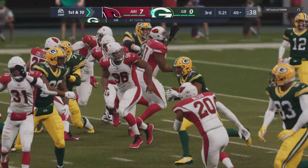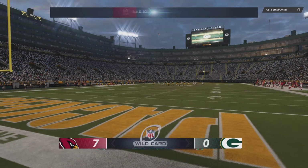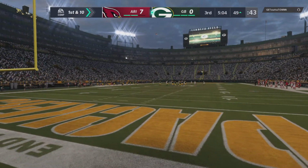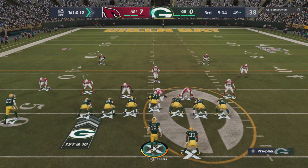We'll find out. A gain there of 21 yards. First and 10 at the 49. Back-to-back good plays have them on the move on first down. Now here's a timeout defensively coming from the Cardinals. It's just their first, so 2 remaining as they burn one here in this third quarter.